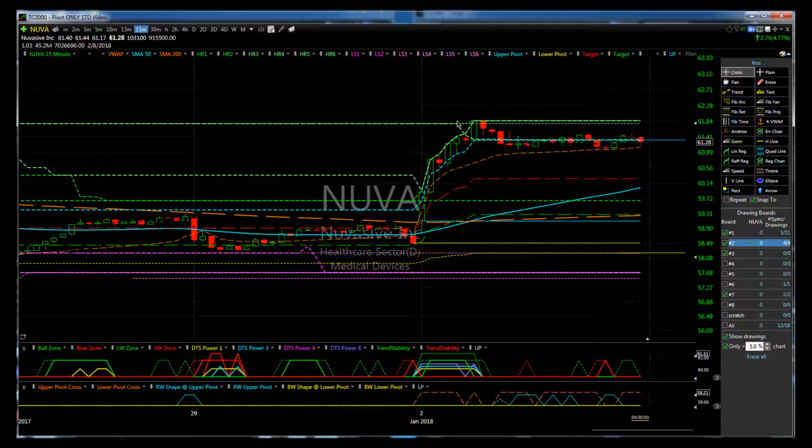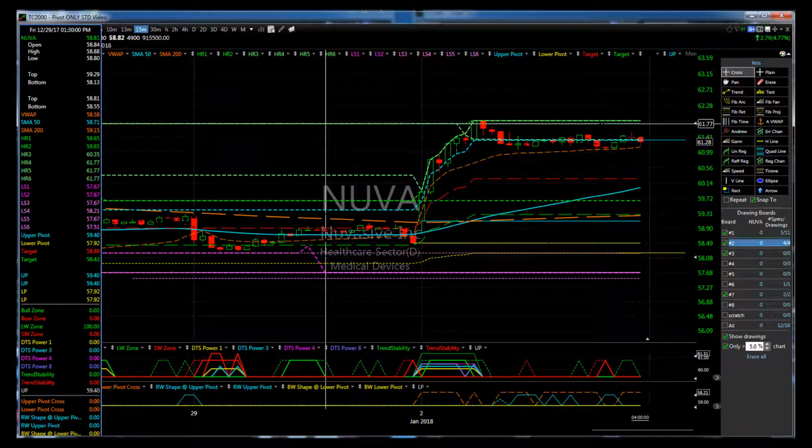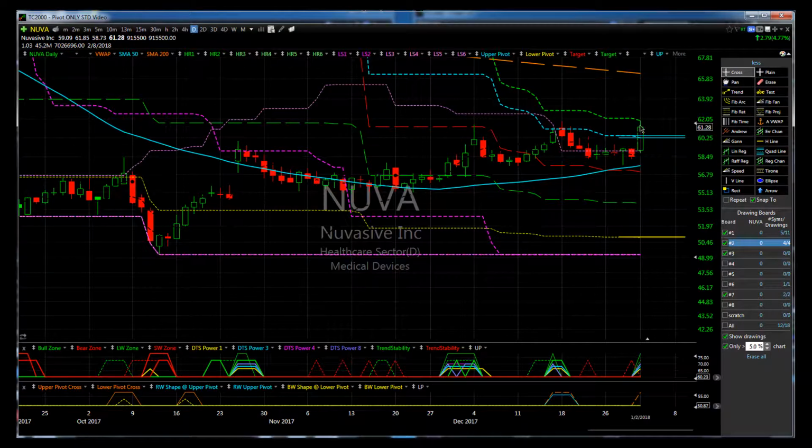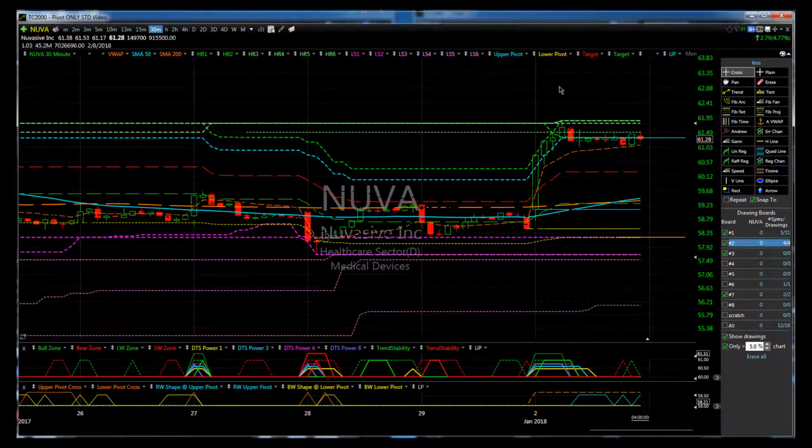And see on the daily, you don't particularly see that, but it's referencing this bar right here. That on my 30-minute chart, there it was, going back for days. Hourly chart, there it was. And these green lines work on all time frames.